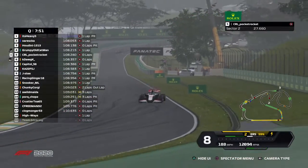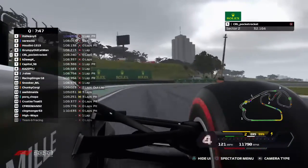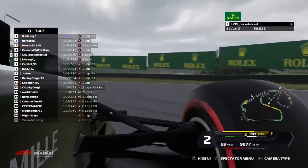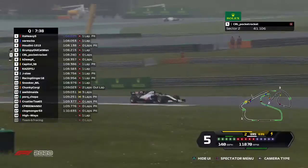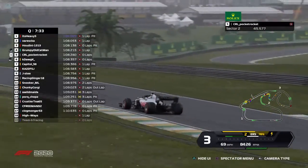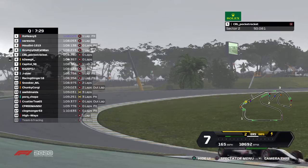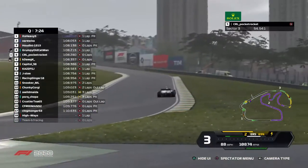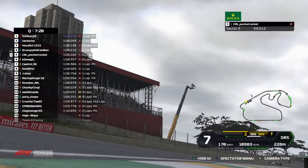Pocket Rocket looks to be on a lap right now, looking very much so. He's had the pace here, has Pocket Rocket. He's just needed the consistency, and here today, I'm sure he's looking to make up for what was a very disappointing Australian Grand Prix for him after having such a good qualifying, a good race, a lot of battles through the Australian Grand Prix, but unfortunately it was all for naught as there was a crash out. But looking to make up for that here today, snag some points.